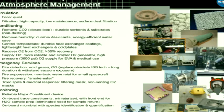In the way of monitoring, more devices that allow us to get away from sending grab samples back home and do all our monitoring on board the spacecraft is needed. We're doing some experimental monitors, like we said, but nothing that's considered operational yet.